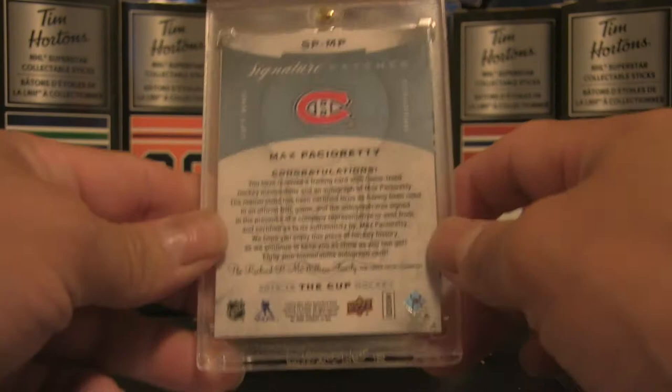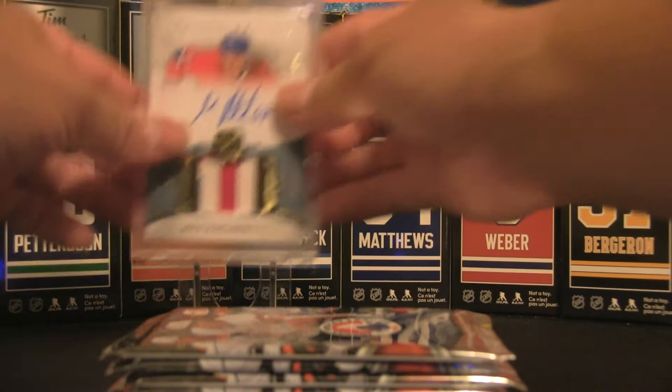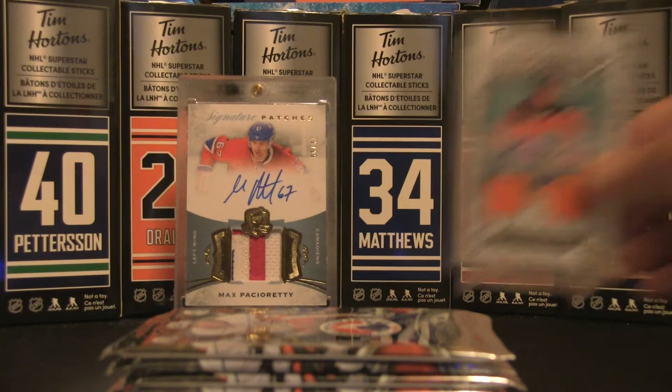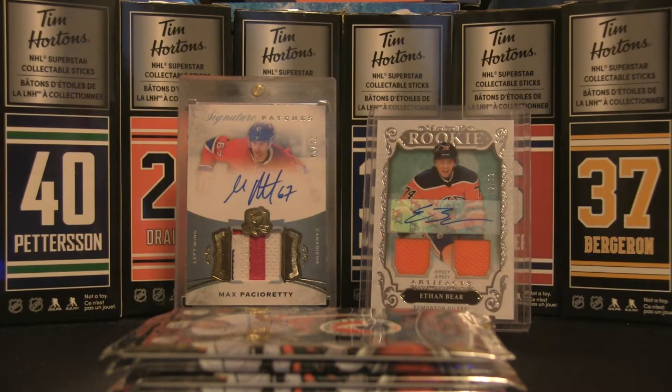So let me know what you think of these cards. I'm going to put these in the background. Let's put the Pacioretty and the Ethan Bear, and those will stay in the background. But let me know what you think about these in the comments, and let me know if you've had some luck in terms of auctions or some group breaks. There we are. We'll put those cards right there, and we'll get right into this 2016-17 AHL hockey.